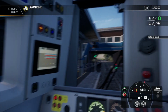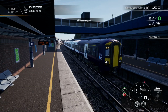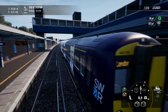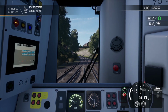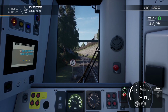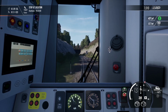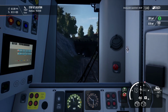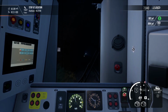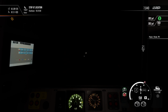Okay, doors locked. Let's get ready to leave. Reverse forward, brake 1. Full whack, who cares? Wow, wow, wow. Okay, there is 37, 38, 39, 40, 41, 42, 43, 44, 45, 46, 47, 48, 49, 50. Wow, look at that speed. Wow. Okay.